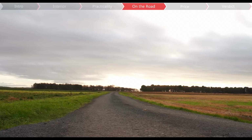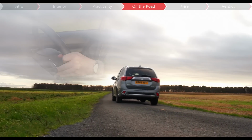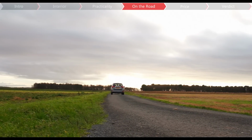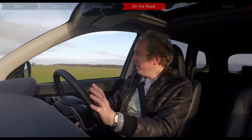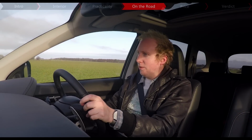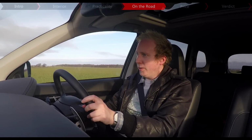You can still use these paddles to slow the car down, which puts energy back into the battery, and on its strongest mode it does activate the brake lights. As you can see, it almost brings the car to a standstill, so that warns people driving behind you.